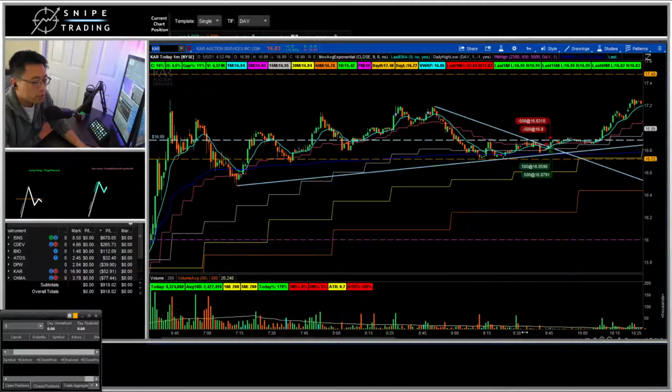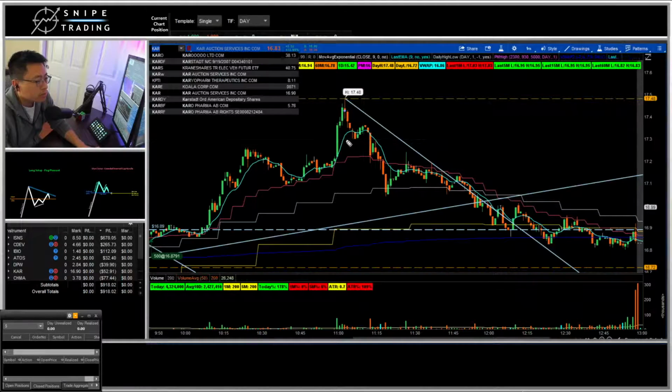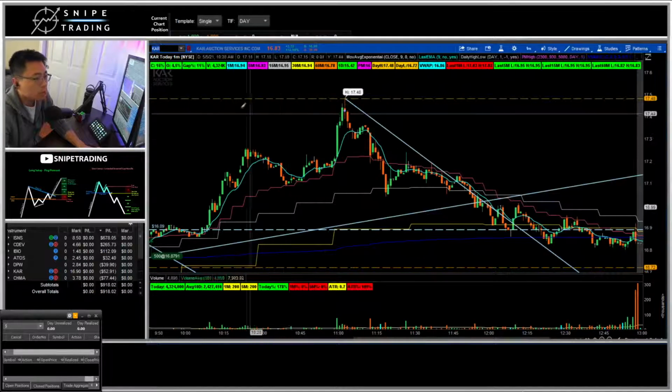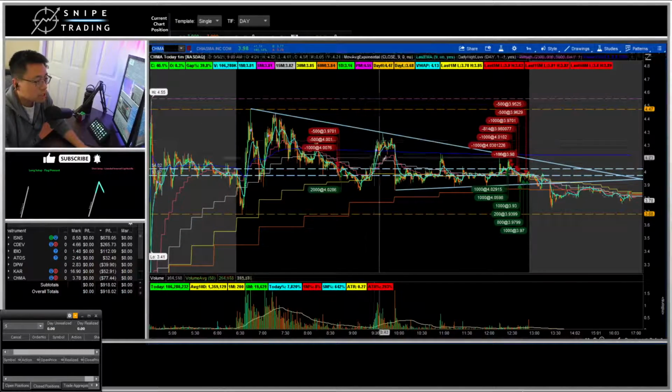So that's a $52 loss. No harm done there. There was a potential inverted cup and handle forming here, so that was a potential spot. Retested and went lower. That was CAR, and the last trade I'll go over is CHMA.